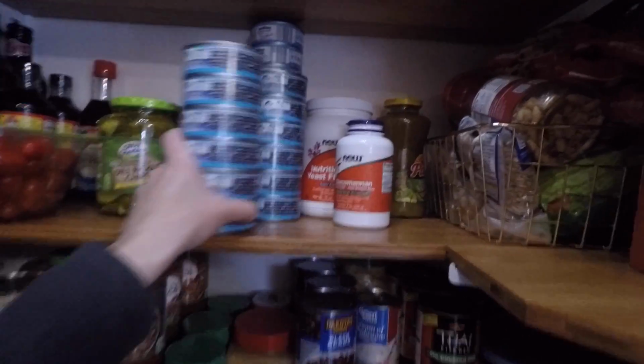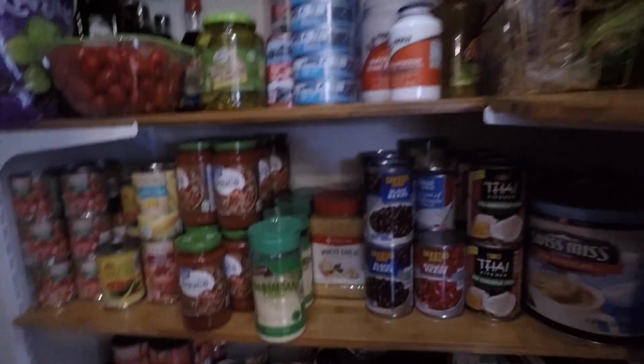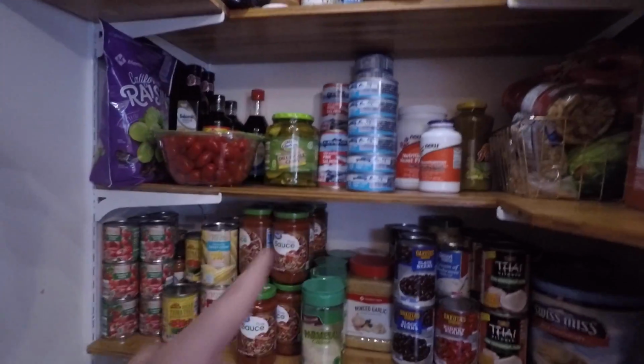Okay, so I got a whole lot of tuna here, so that should be plenty. Maybe we won't have to buy so much next month. We'll see how we go through that with having sandwiches every week and using it in my casseroles.